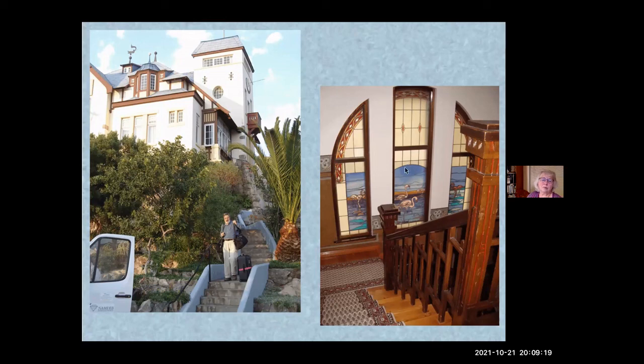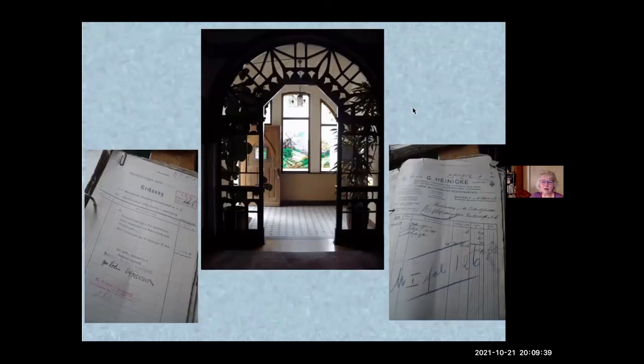This was built by a German businessman who wanted to entice his wife to come and live with him in Lüderitz. And he equipped the house with the best of the best, including these wonderful stained windows, wood from Germany, imported. And I was lucky enough to be able to stay there. What was really fun about this place was that I had access to every place in the building, which is actually a museum. So I did spend the night at the museum and was able to look into the desks and find these old receipts.